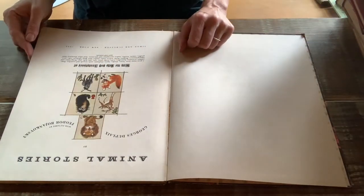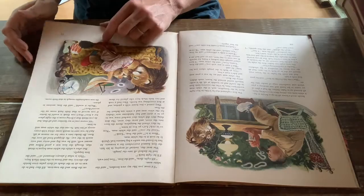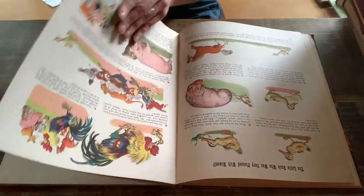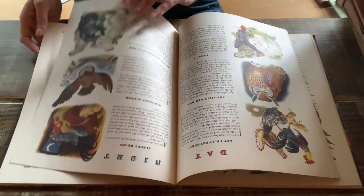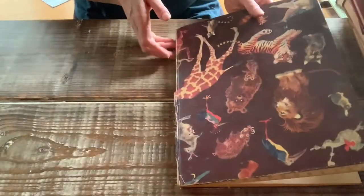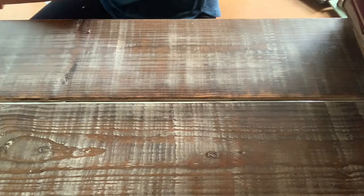This book is gorgeous. 1944. This is a first printing. I've bought and sold this book a couple of times. This is probably the best copy I've had because the pages are so clean and the illustrations are still nice and bright. But it is missing its spine. So the whole thing is gone there. So beautiful. We are going to work on our last pile.